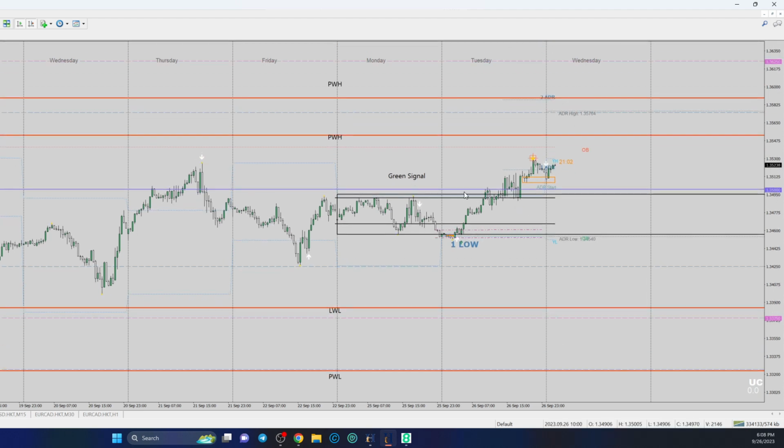I can't take it. This is where I need to just close the chart and let it be, right? Because it did what I wanted it to do. But I hate watching it, and I like to watch my trades. Okay. So this was another confirmed for tomorrow.